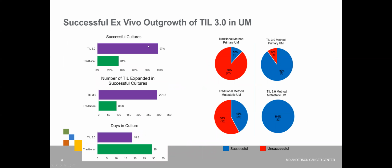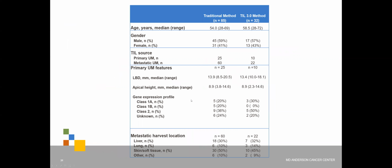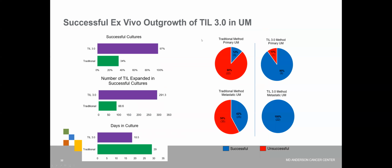It's evidence here. So when you see here the TIL 3.0 method, 97% of those cultures expanded. Just to tell you how many that is, it's 97% of 32. Again, apologies that I didn't put the math on the slide. But 97% of those 32 successfully grew, and 34% in the traditional 2 signal method. And what was the number of T cells? Again, in the high 200s, 291 million compared to less than 100 million in traditional. And they grew faster, in 18.5 days on average compared to 29 days. That might actually be a median, not an average, which is even better.